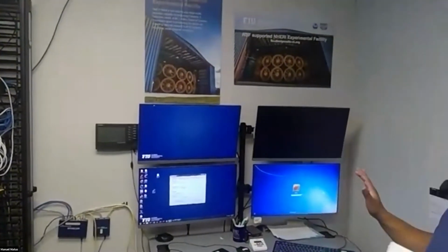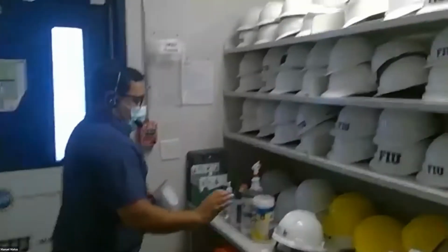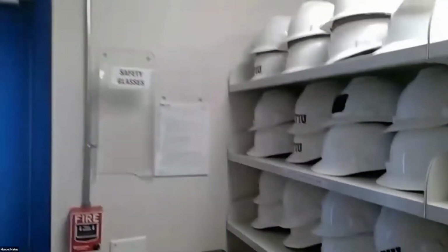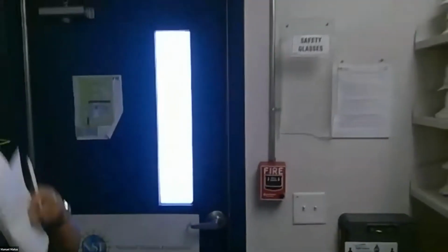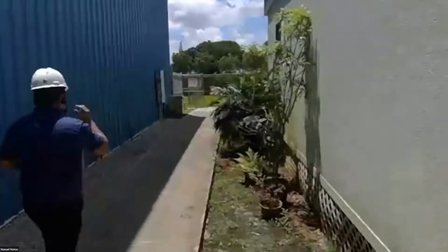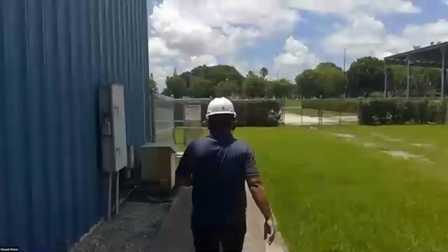So now that we've seen the brain of the facility, we're going to see the muscle. For that, we have to go over here. One of the things that we take very seriously is safety. So everybody across this door has to wear a helmet. You don't have to now, but I have to. So we go through here, and we are going to see the fans, or the intake side of the wind tunnel.